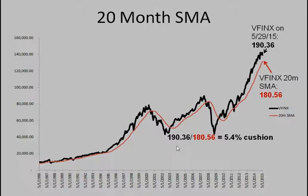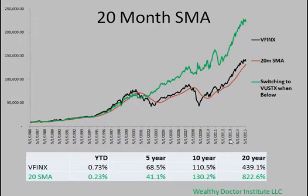And for those of you who are just curious about how close we're getting to that trigger where we have to sell our stocks, 190.36 divided by 180.56 is a 5.4% cushion. That means if the S&P 500 drops 5.4% next month, we're out, but not before. Let me emphasize that. I know at least a couple of you want to jump the gun, but let the system make the decision for you. The system doesn't run on adrenaline. The system doesn't think, and the system doesn't worry. The system just is.